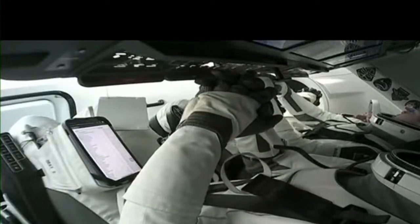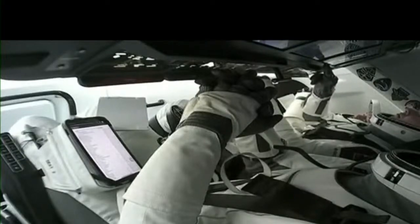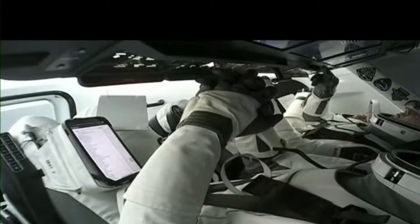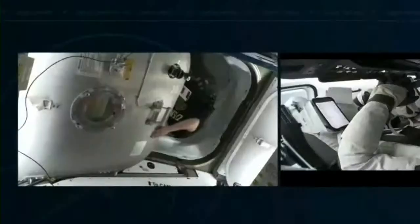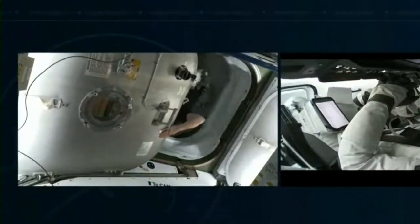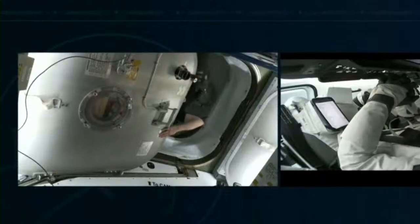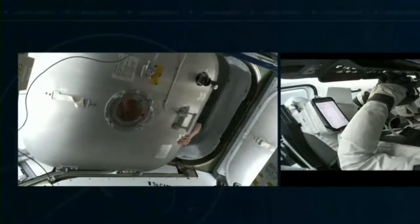We will be resuming our coverage, joined not just here at the Johnson Space Center but by our colleagues in Hawthorne, California at the SpaceX Control Center. We will be back on the air just over an hour from now at 11:45 p.m. Central Time, 12:45 a.m. Eastern Time for the undocking of the Dragon Freedom and the Crew 9 crew from the International Space Station.